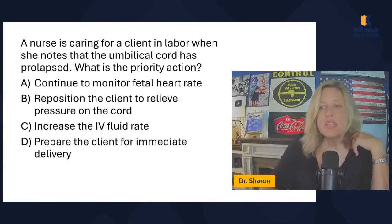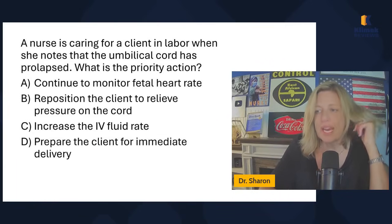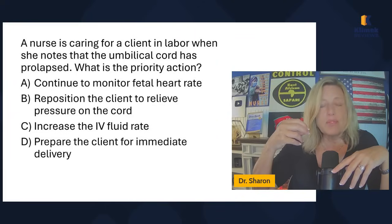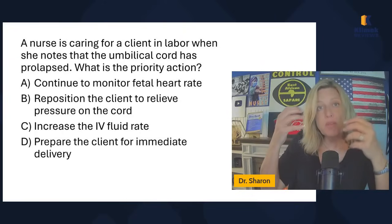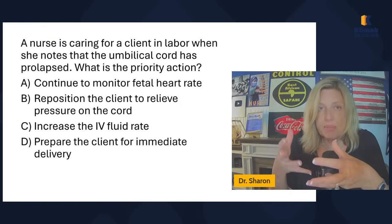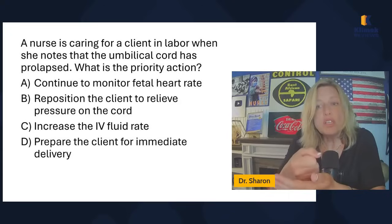The nurse is caring for a client in labor when she notes that the umbilical cord has prolapsed. What is the priority action? All right, so this is one of the exceptions to what I just talked with you about. Prolapsed cord is when the umbilical cord falls out of the birth canal before the head of the baby. So it comes out before the head of the baby. What is the risk with prolapsed cord? The risk is the baby's head is going to press on it. And if they tell you there's a prolapsed cord, you should assume baby's head is resting on it.